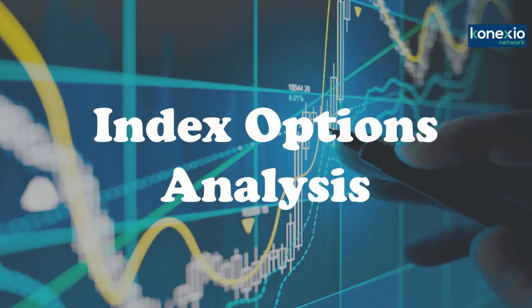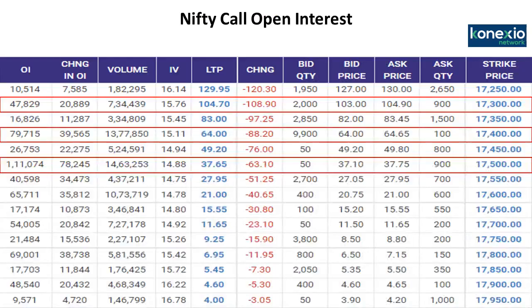Now let us come to the third segment of our show, which is option analysis. In option analysis, we would discuss what we have observed in the options chain, where the concentration of open interest has been built up in particular calls and puts in Nifty and Bank Nifty. So first of all, let us discuss what we have observed in Nifty. In Nifty calls, we have seen that the action was seen in 17,200 calls, then 17,300 calls, 17,400 calls, and 17,500 calls.